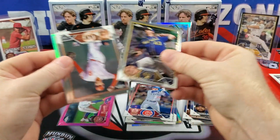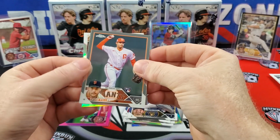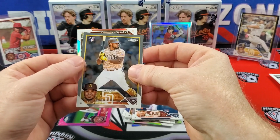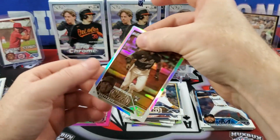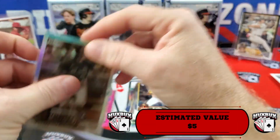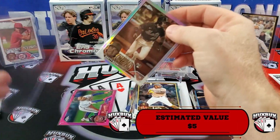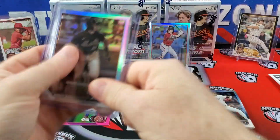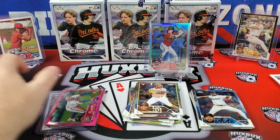Contreras, Ethan Small, David Villar, Rosario. There was a nice one. Brett Beatty on the Sepia. All the good rookies. All the good rookies. A lot of people don't care for the Sepias that much.